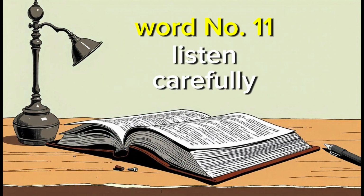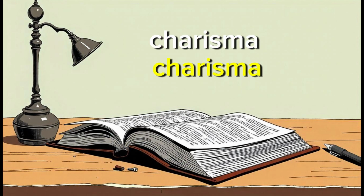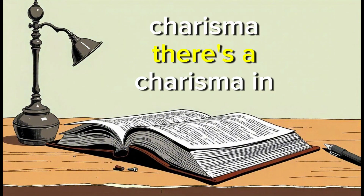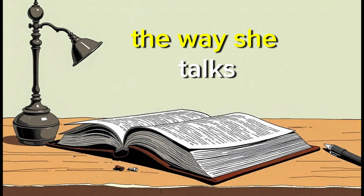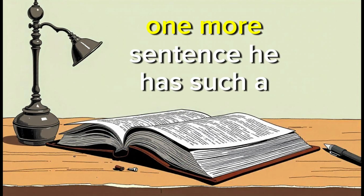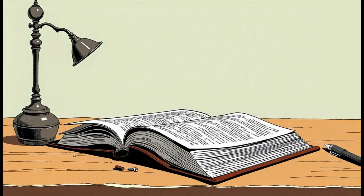Word number 11, listen carefully, everybody. Charisma. Now repeat after me. Charisma. There's a charisma in the way she talks. One more sentence. He has such a charismatic personality.